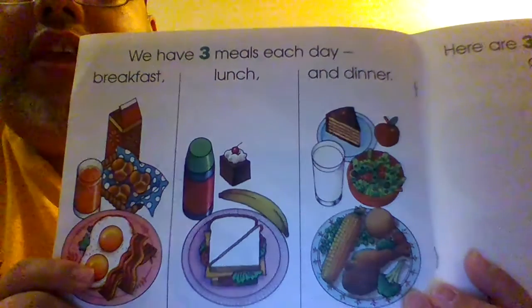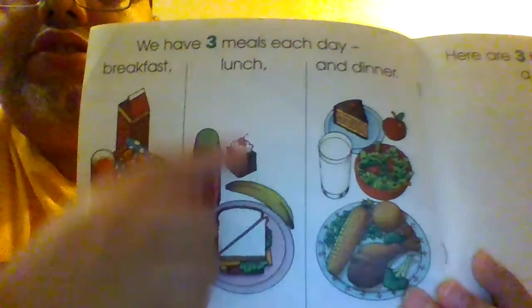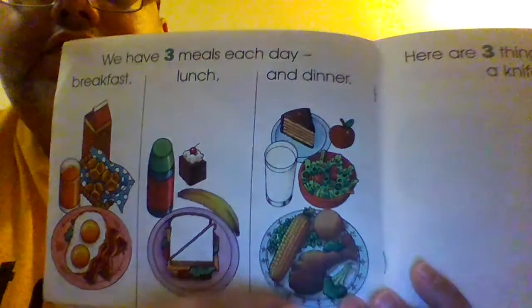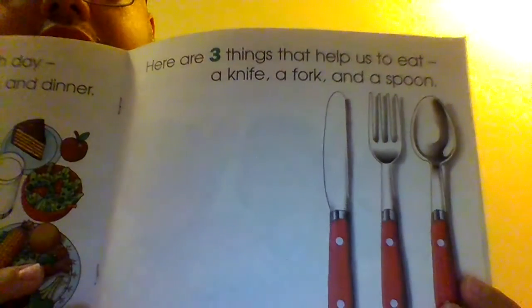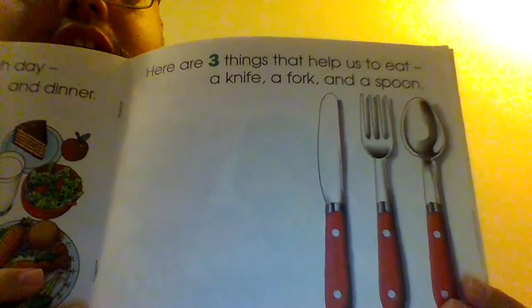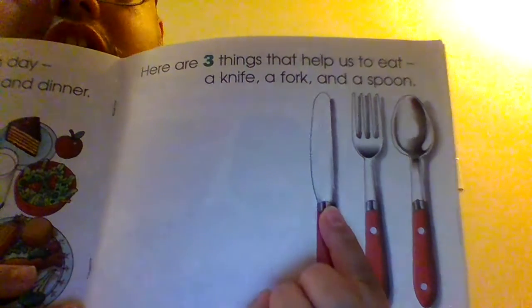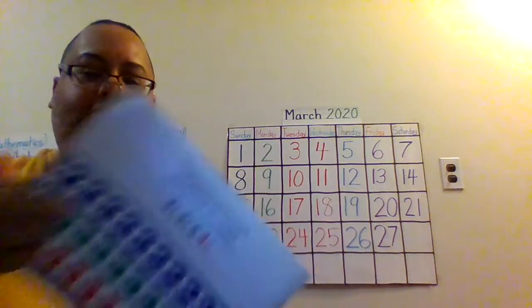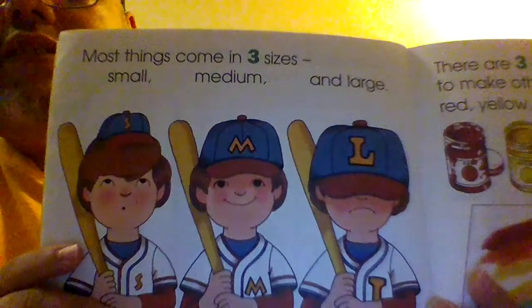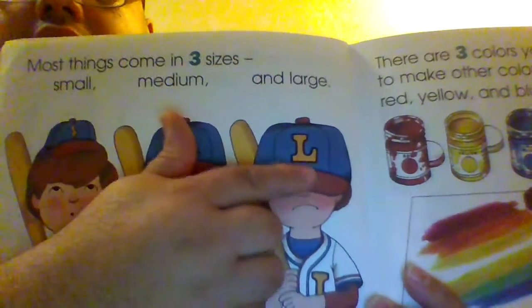We have three meals each day: breakfast, lunch, and dinner. Here are three things that help us to eat: a knife, a fork, and a spoon. Most things come in three sizes: small, medium, and large.